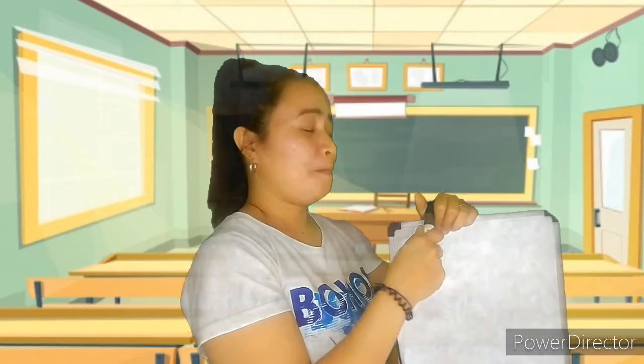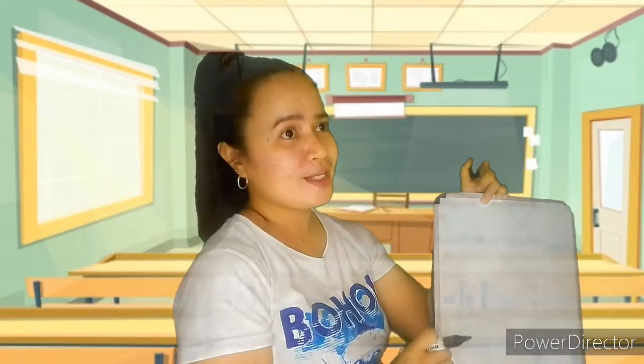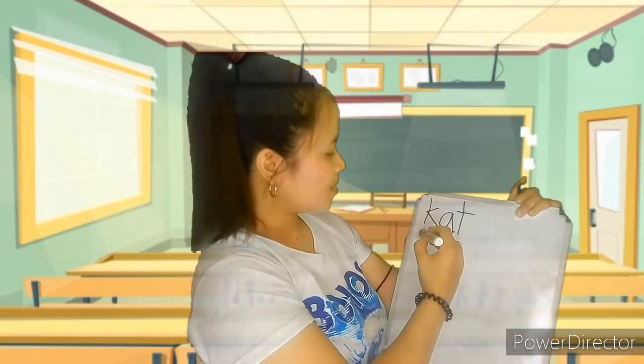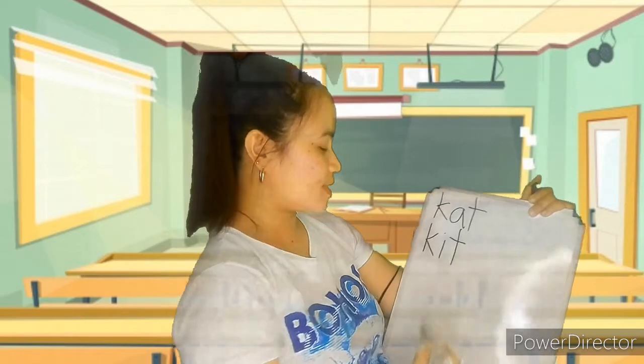Next is letter K. C and K have the same sound. C is k, K is k. Paano na kung magpapa-spell sa mga bata? Makukuha kaya nila? Kailangan ipa-memorize para ma-retain sa kanilang isipan. Kailangan yung comprehension talaga. Makokomprehend na nila yung isang word. Okay? So, for letter K, cat. For Catherine, kit.